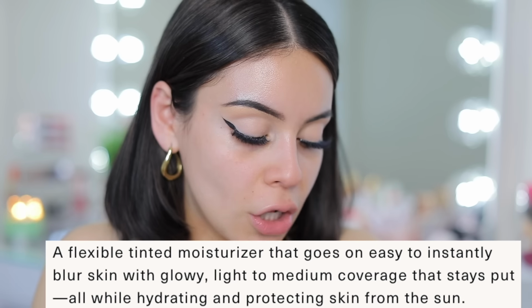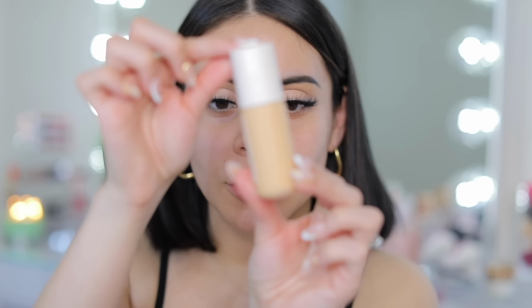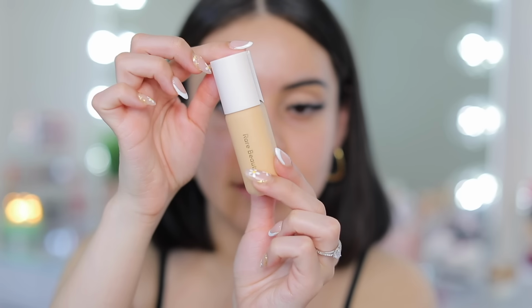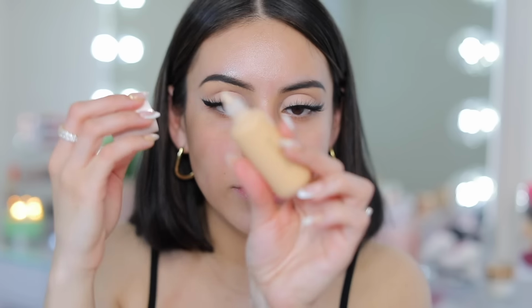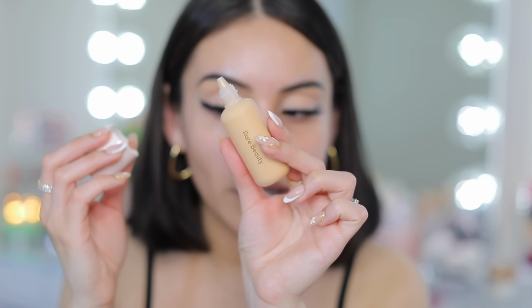Retails for $29 and it comes in 24 shades. So the one that I have is in the shade 30. And packaging is actually really nice. I like it because it's simple, it's sleek, and it's not too bulky. It just has like a little twist off top and then you squeeze the product out, which is nice.